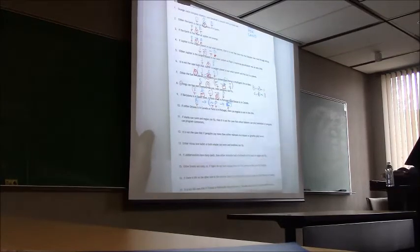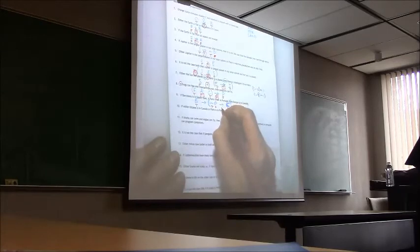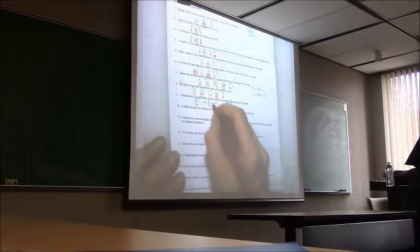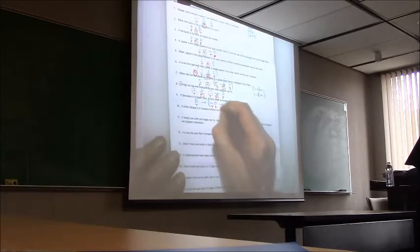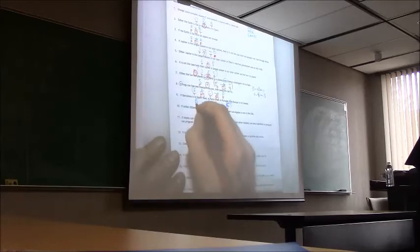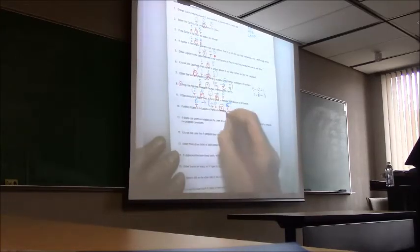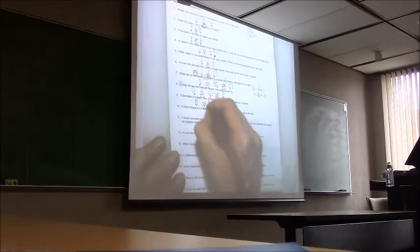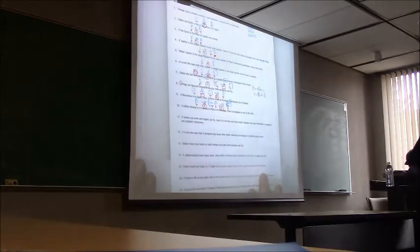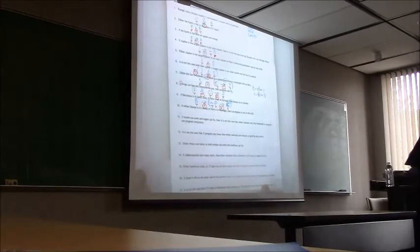Okay, so what do I write under this arrow? False, because the antecedent, remember, is not P, which is true. So it's if true, then false, which is false. What do I write under this conditional? False. Also false, because the antecedent is true, and the consequent is this whole thing, which is false. So it's if true, then false, which is false. Everybody comfortable with this? Everybody feeling happy and relaxed and groovy?